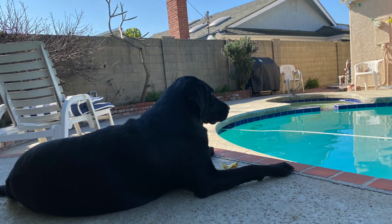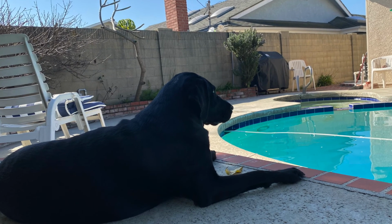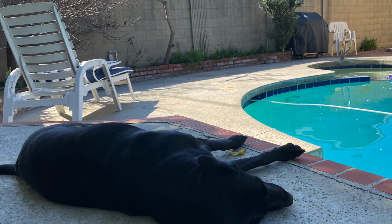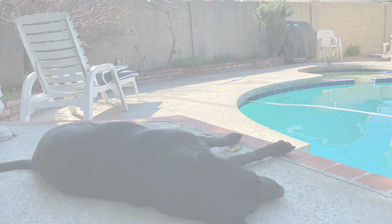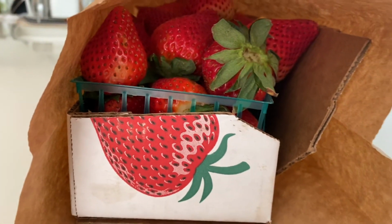After a nice long walk, spending some time in the shade, and Kona is relaxing right next to me, but I think she's just a little bit tired from all that running with the ball. See this? I'm going to put it here. Okay. Ooh. Grandma brought strawberries.